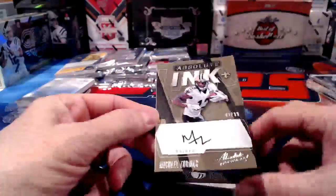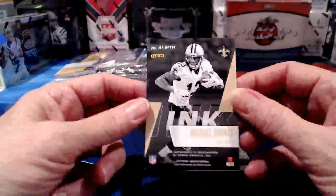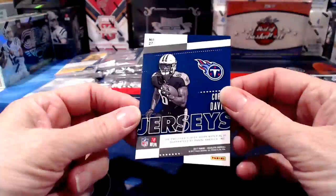Man, the Saints are just crushing it in this break. There's another hit for them. Michael Thomas to 99 on that one. There's another Corey Davis for the Titans to 99. So Titans are loading up on Corey Davis.